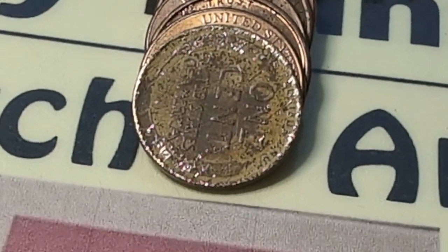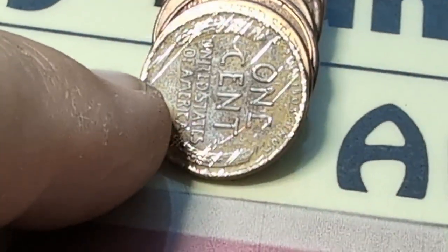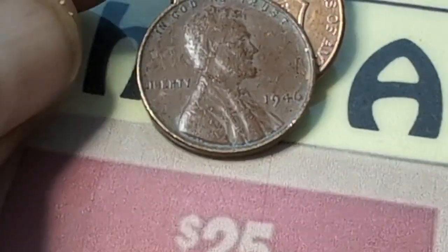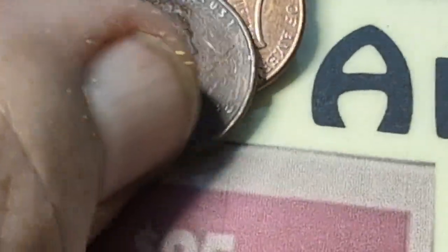This is the next row, the third row, and about halfway through, I come to a wheat penny. It's got a funny color, and it's scratched. Kind of interesting. Let's see what we got. Well, the front looks more normal. It's a 1946 Philadelphia. We got our first Wheatie. That's cool.